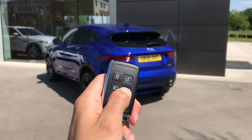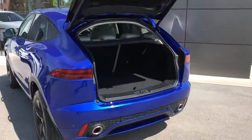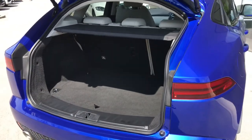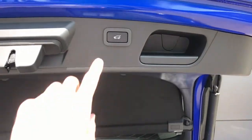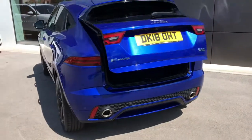This vehicle features an electric tailgate, which means one simple button press will automatically open the boot lid, revealing that huge 577 litre boot, which could comfortably accommodate multiple carry-on suitcases or cater for a range of additional activities. To close, simply press the button located here and the boot lid will close automatically, a really nice and convenient feature.